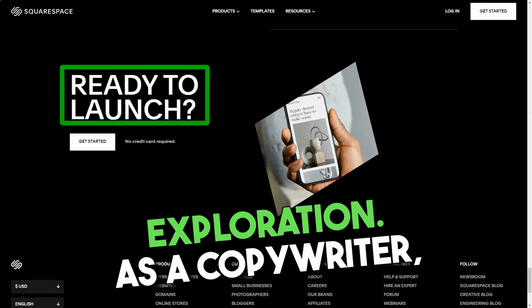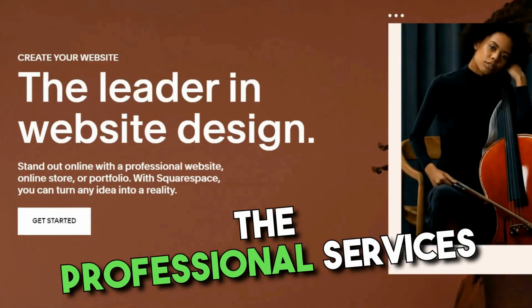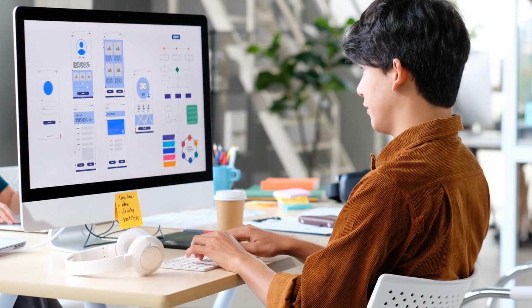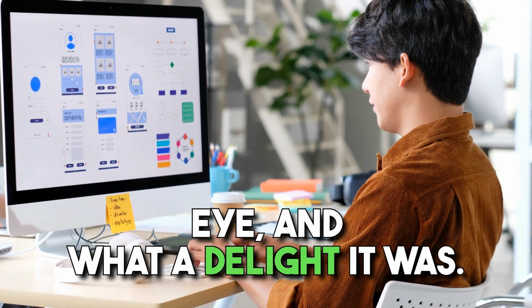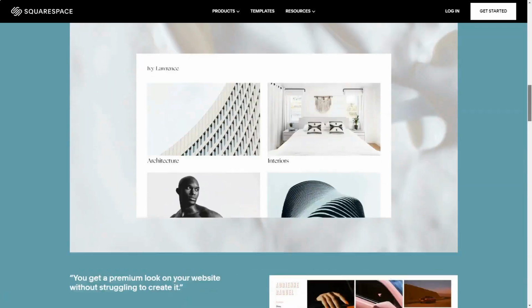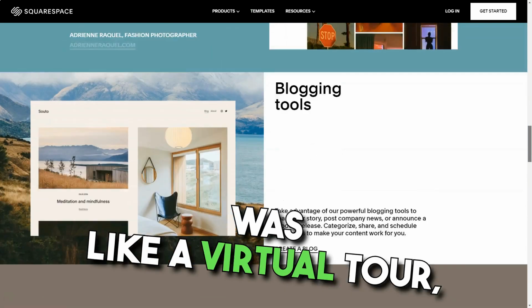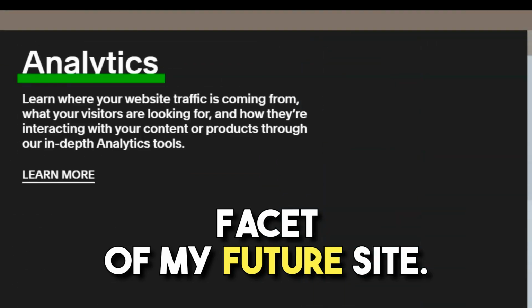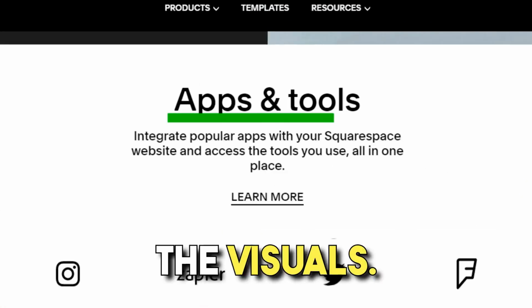As a copywriter, I naturally gravitated towards the professional services category. Among the 22 templates, the Reedy template caught my eye. And what a delight it was. Squarespace's preview mode was like a virtual tour, allowing me to experience every facet of my future site. But it wasn't just about the visuals.